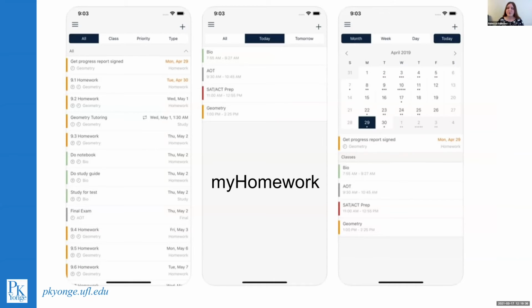This is what the My Homework app would look like. So you can see that it basically looks like a calendar. You can see how many things you have on a certain day with the dots. And then you can click on a day and get more detail. You can also see everything that you have going on, and it organizes it by date. And then you can even implement your schedule into this to keep track of your classes. It's also available on desktop, so you can use your Chromebook to do this if you don't want to use your phone.